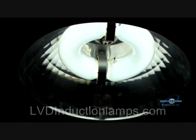On the left is a metal halide bulb. On the right, sodium vapor. Notice the light in the middle doesn't flicker. That's the induction bulb. And that's not all. It gives off less glare, can be used with a dimmer, and doesn't generate much heat.